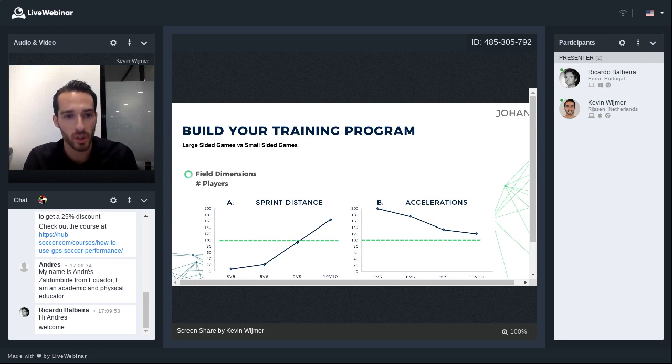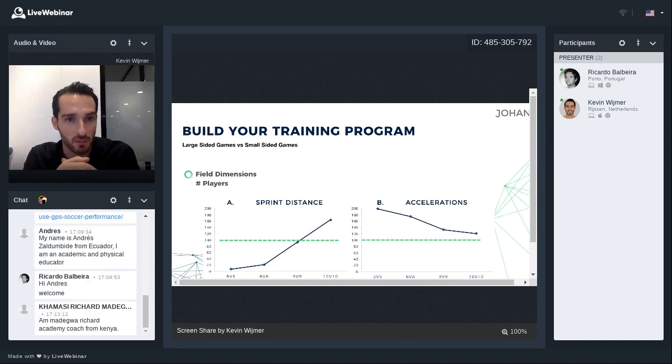So once you are increasing the size, so increase the number of players, increase the surface that the exercise can be played on, so your transition shifts toward the large-sided games, we see a steep increase in the high-speed running and sprint distances. And while we see a decrease in the accelerations, so the amount of explosive actions, they are still above match demands. So in short, we can conclude that the 10 versus 10 large-sided games are very match specific.